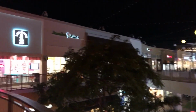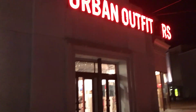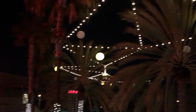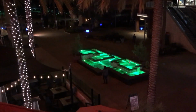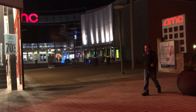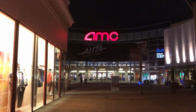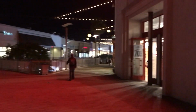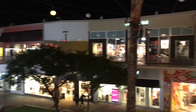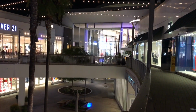So here's the outdoor part of the mall. This is called the lifestyle wing. Here you have these shops such as Urban Outfitters. You have Johnny Rockets on that end. You have these beautiful palm trees and lights, and this cool LED lighting fountain. And you have this AMC theater at the Del Amo Fashion Center. You have this banner advertising Alita. So here are the shops. You have Forever 21. And let's go back inside of the mall.